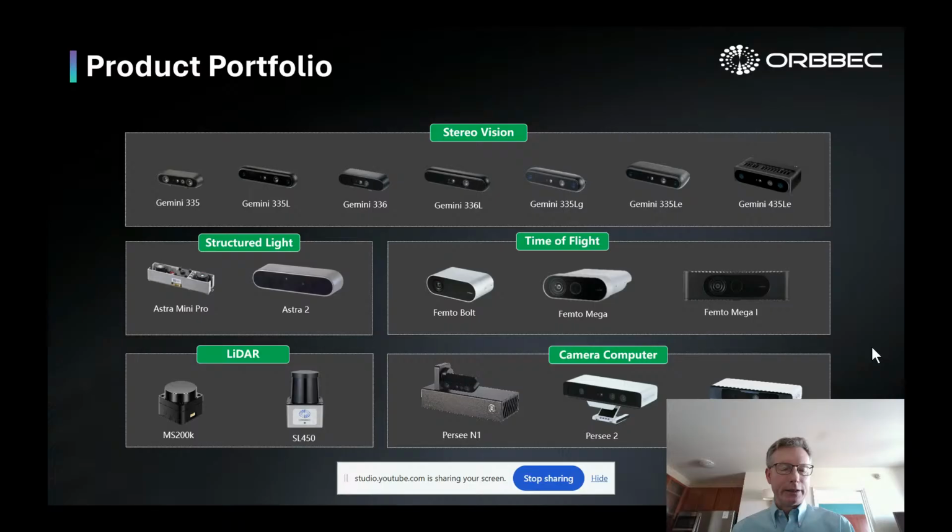And then in the LiDAR portfolio, the existing LiDAR portfolio is based around two products. We have an entry-level product called MS200K, which is more of a consumer-oriented LiDAR. You could view this as being something that you would find in a Roomba-type vacuum cleaner design. And then we have an industrial-grade planar LiDAR device called SL450. It's a 270-degree planar LiDAR. And I'll be referencing that throughout this presentation as well, because some of the characteristics that we incorporated into that design have carried over into the new design.